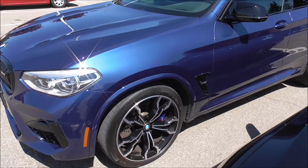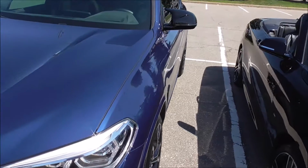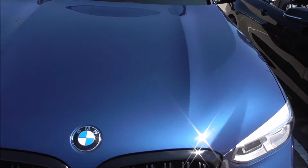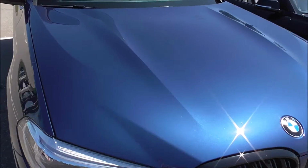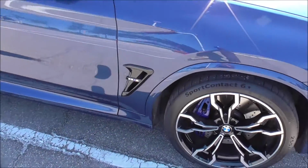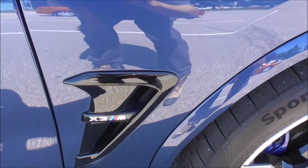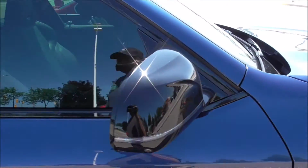This is the M, and this is a monster. This is a beautiful car. Look at that paint, fantastic blue. If I was looking for a car, I would look for a blue or a red. Fantastic, look at the lines on that. This is the X3M, look at that, beautiful car.